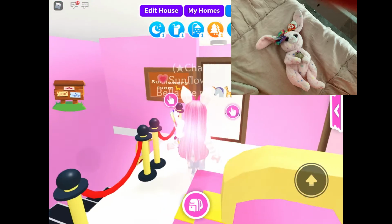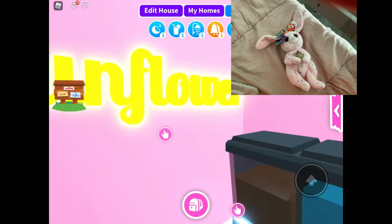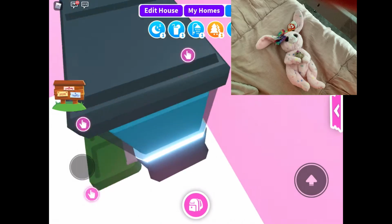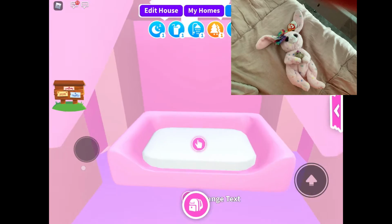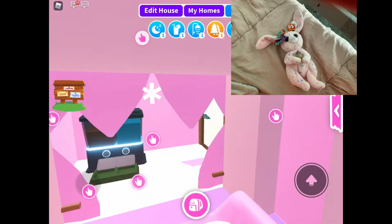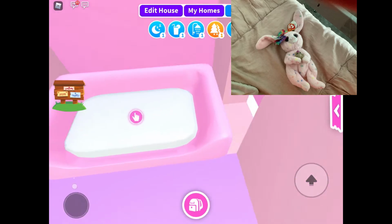Okay, so this is Sunflower's room. Has a cute sunflower thing, and then here's her little breakfast container and stuff. And then she has her bed. Give you a little look at what it looks like. It's really cute.